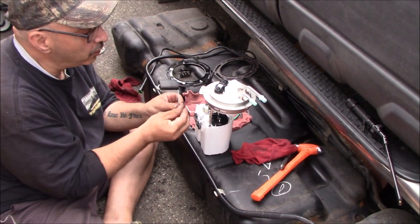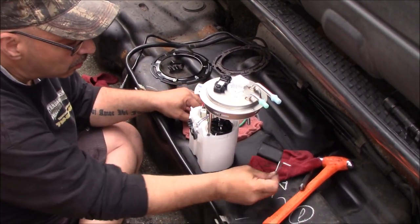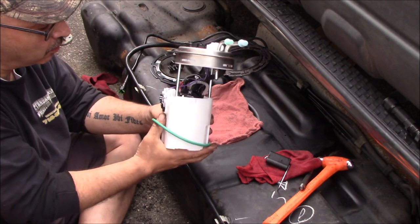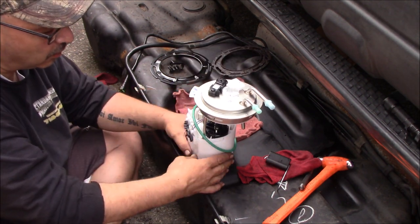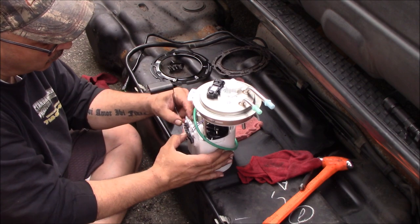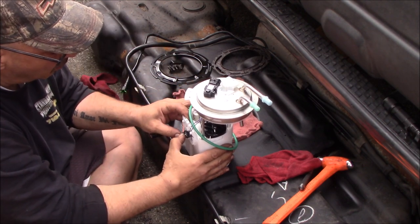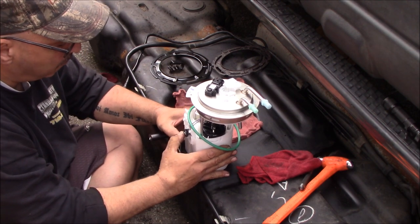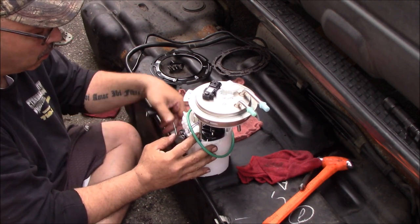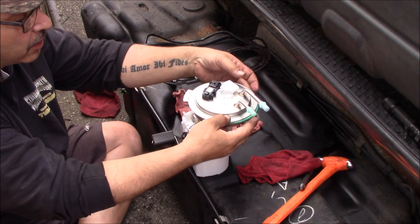All right, so the new pump ships with the float disconnected. So what I'll do is I'm gonna take the O-ring, slide it underneath, and I'm gonna just leave it hanging like that. I'm gonna take the float and it snaps in right here, and it's tough to get it in. There we go. So that float snaps in and hangs. The O-ring is going to come like this.